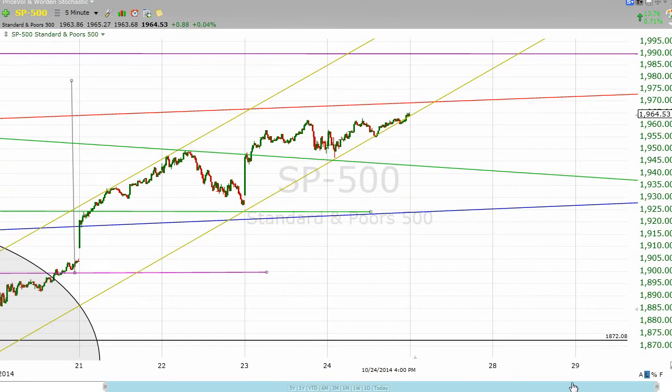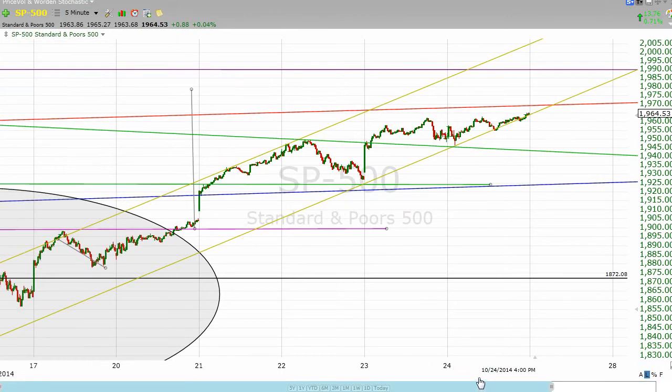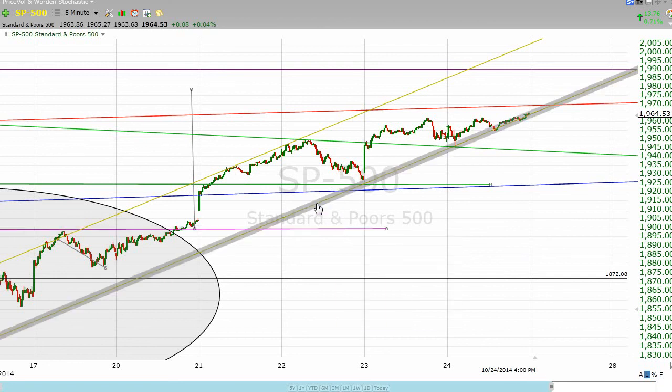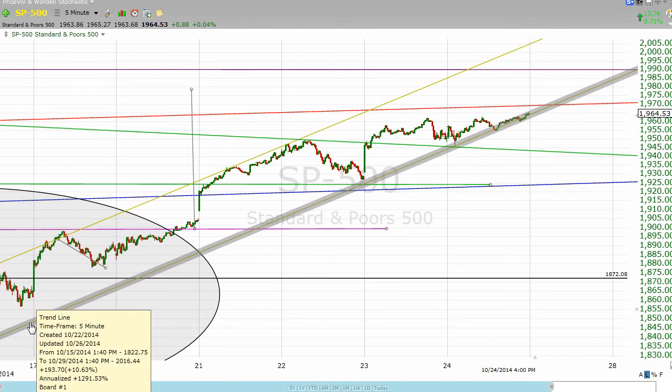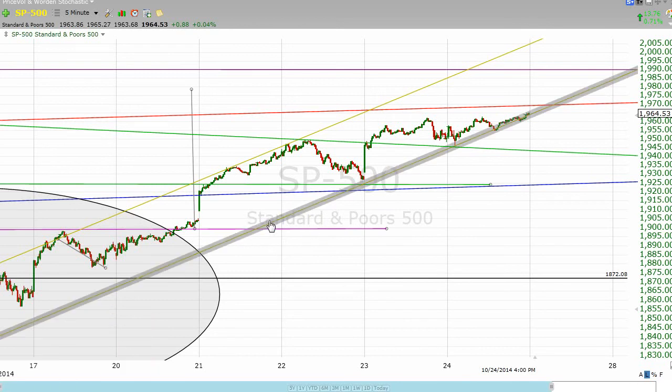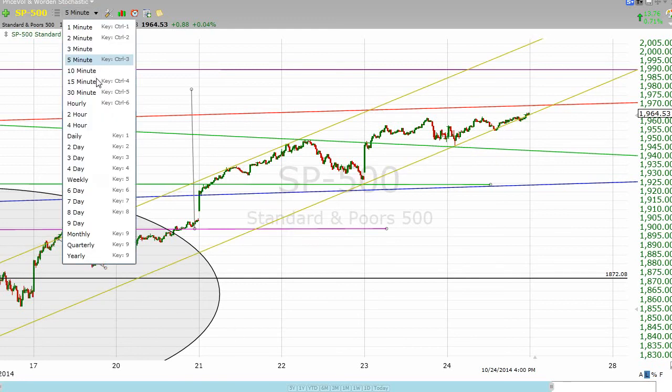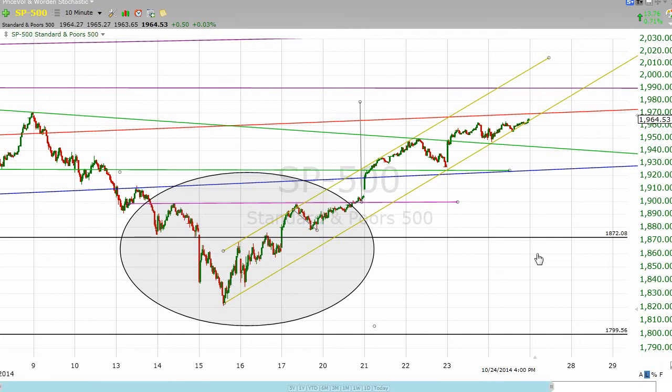If we zoom in here, again, this line is a little hard to get a handle on, because there's only the low, and what defines this line more than anything else until we got these touches was the fact that it was parallel to this one and that it lined up with the low that we set back here on the 15th.